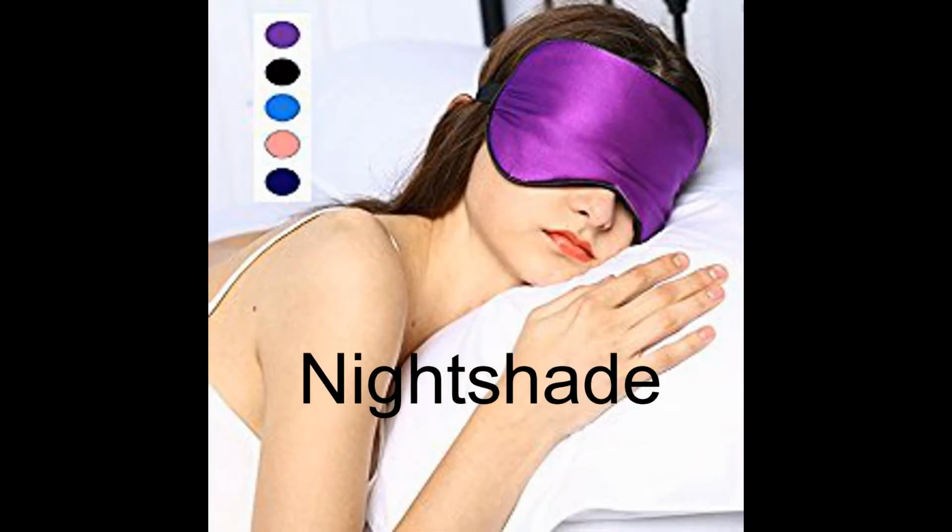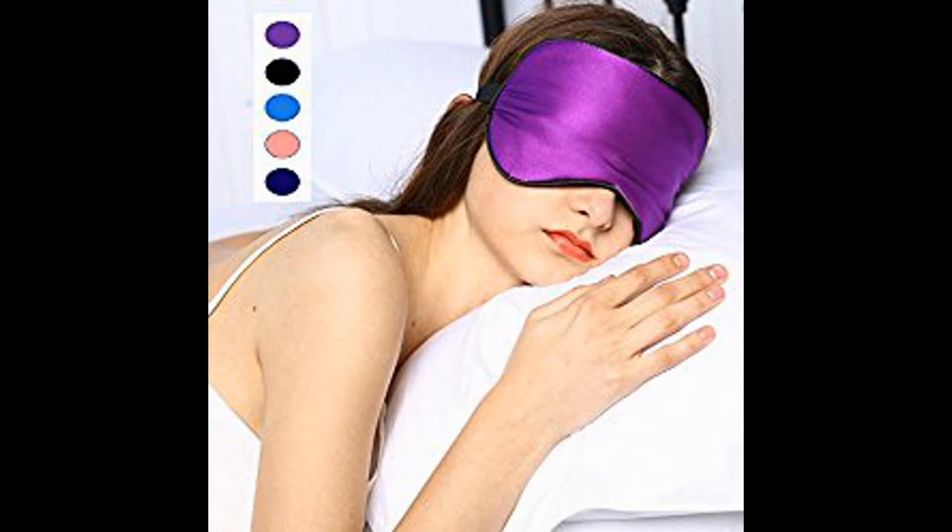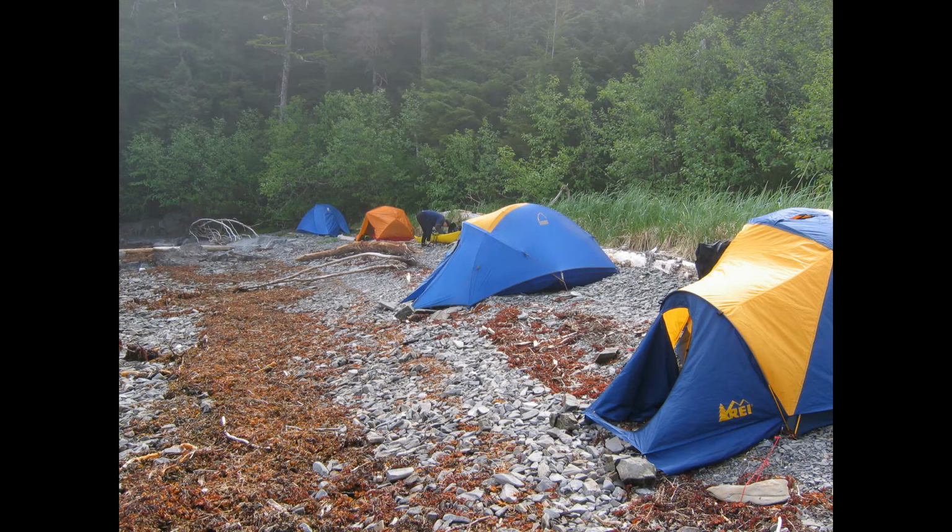Next up, my number 2 must-pack item for any Alaskan adventure is a nightshade. This is one of those little gems that make you feel like you have totally hacked your Alaska vacation. Anchorage gets about 20 hours of daylight in the summer solstice. You get more the further north you go. This means you're trying to get some sleep while the sun is blazing away at 10 p.m.